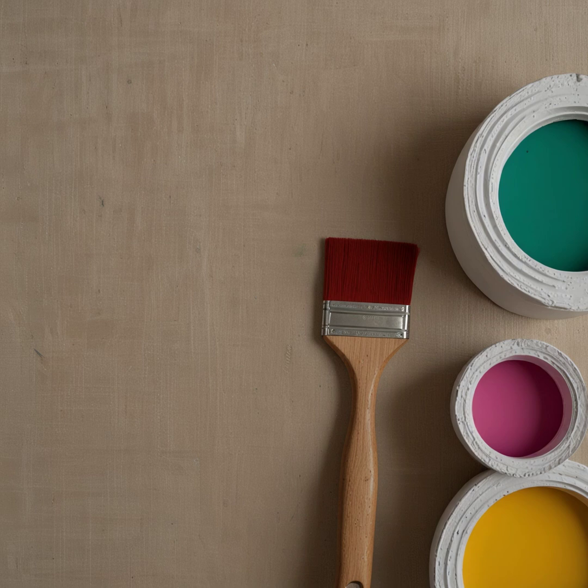So primer plays a very important role. People don't always use primer, but primer is important in preparation specifically because it will reduce the amount of paint that you have to purchase to cover whatever previous color was underneath.